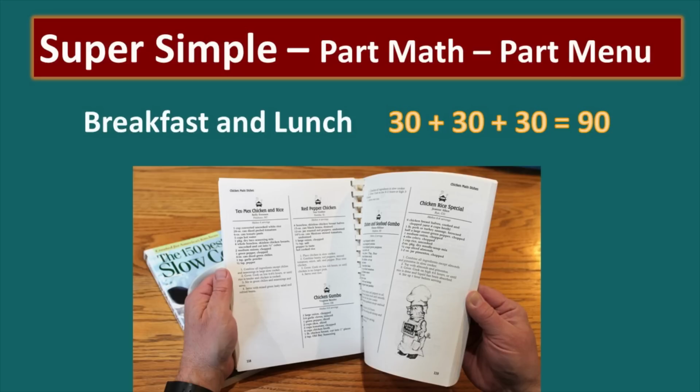But then dinner, you have 30 different dinners. Like in this case, it's 30 different crock pot meals. And it's okay to count the meat that you have in your freezer. It makes sense to have shelf-stable meats and canned meats, but this is food that you eat all the time. It doesn't have to be only for when there's a disaster and there's no power.